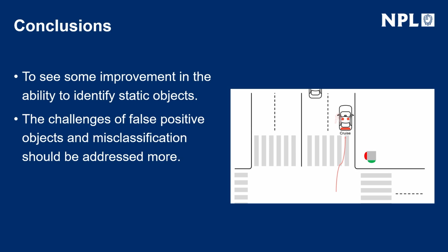So today we provided an overview of the performance of LiDAR perception software products. You can learn that static objects are still quite challenging for these products. The misclassification and false positive objects happen quite often, I would say.